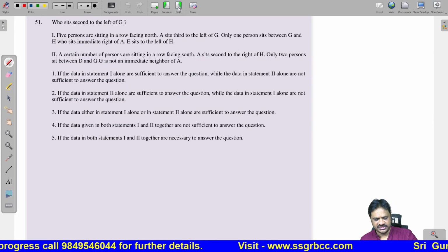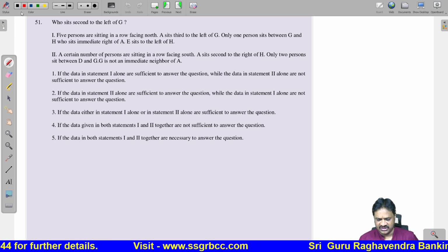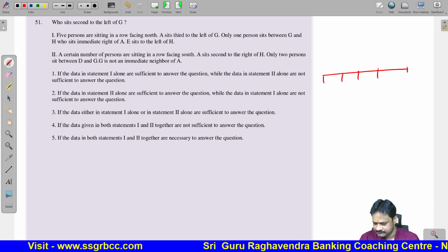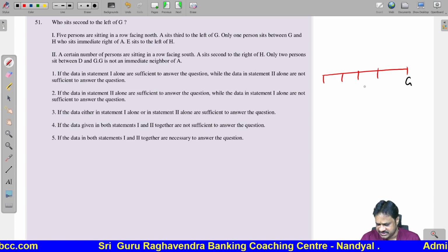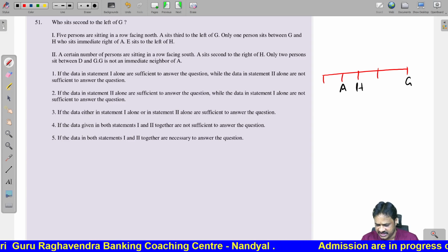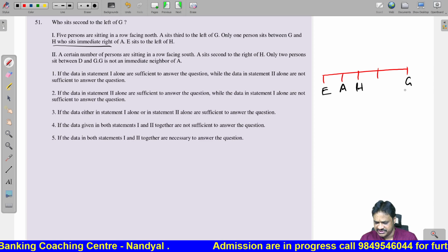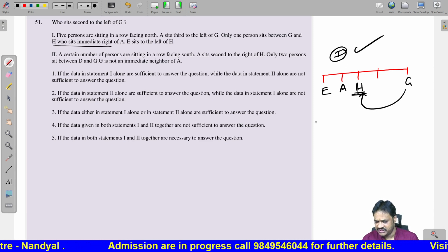Next, who is sitting second to the left of G? 5 persons are there. A is sitting third to the left of G. One person is there between G and H. Who is to the immediate right of A? E is to the left. So, who is sitting second to the left of G? H. So, by using 1, we are going to get the answer.